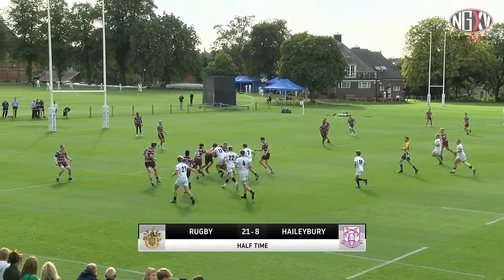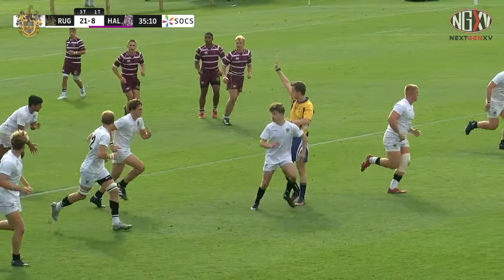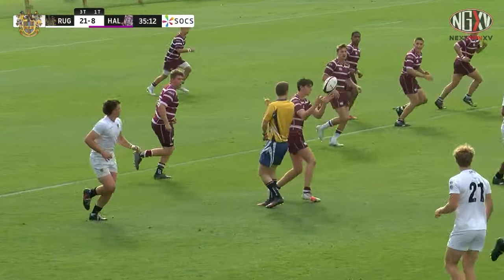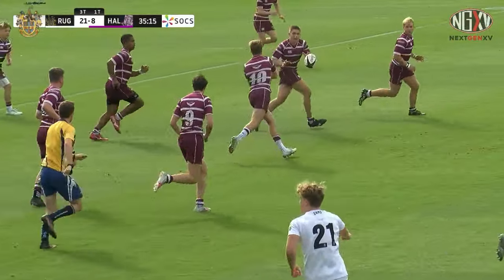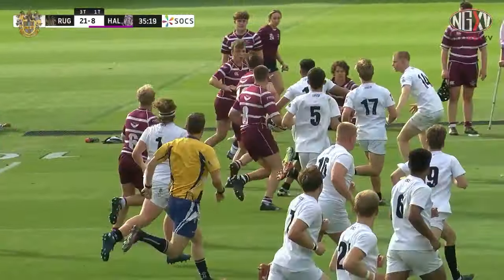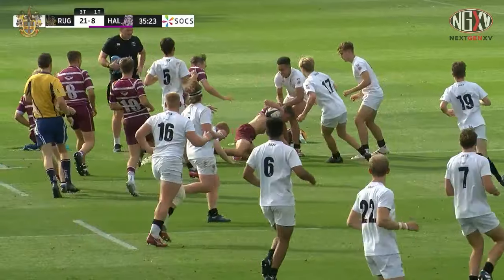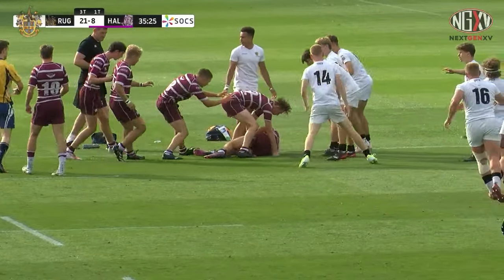He is indeed. He puts the hit in. And what a big hit it is, but it's just a bit too high. Trying to make a statement with Rugby School straight from the kickoff. But Haileybury will have a chance to counter and go from deep. And go they do. Deep into the Rugby School half.